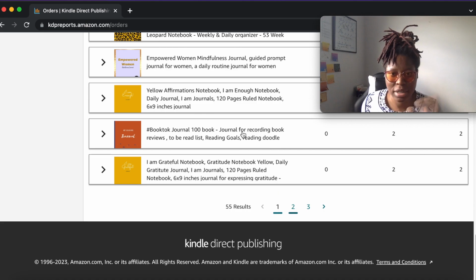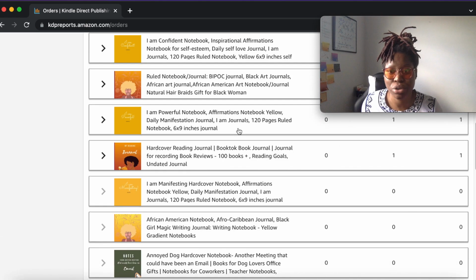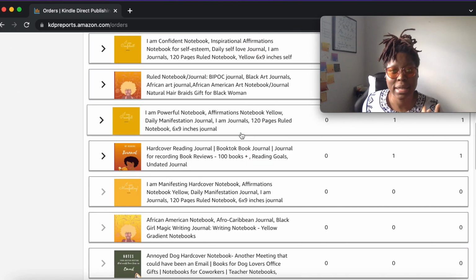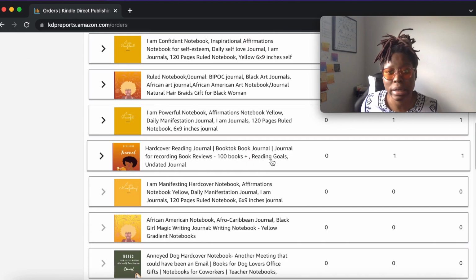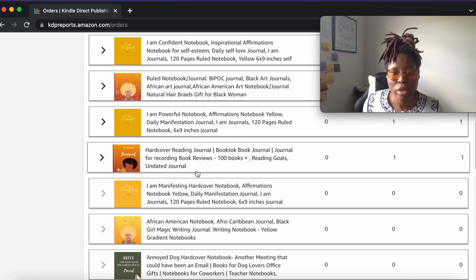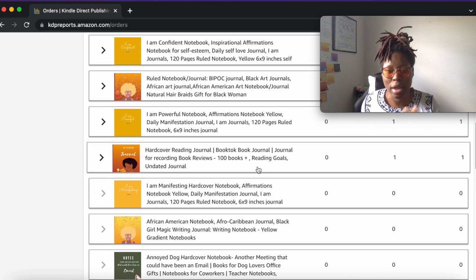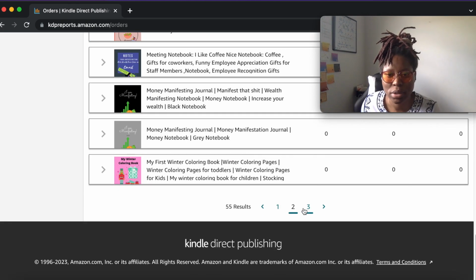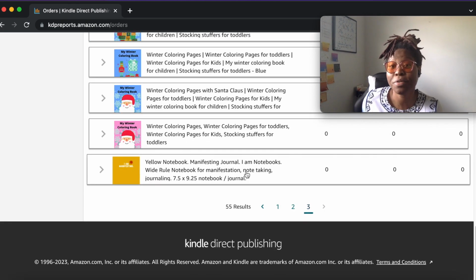As you get down to the end of the list, you're going to start seeing zeros, which means that for the majority of the books that I published, I did not even sell any of them. This is a reading journal. I only sold one copy of the hardcover, but I do have a paperback version that did okay. And so the rest of these books never sold, not even one copy, which is fine, right?